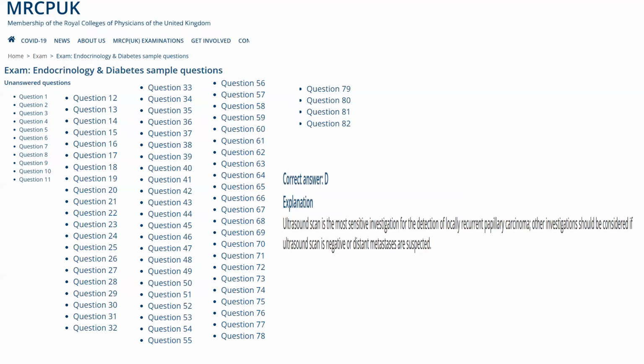Now, coming to the question solving part, there are different resources for solving the questions as well. The MRCP UK website has free sample endocrinology and diabetes questions. There are around 82 of them, and you can solve them from the MRCP website. And these are free questions.